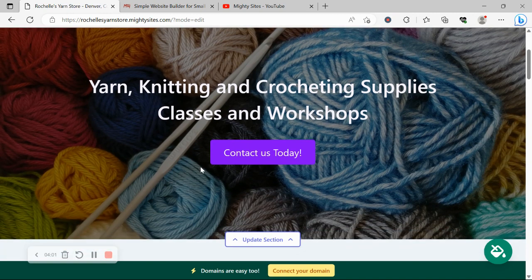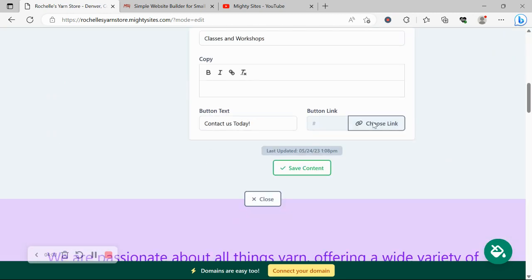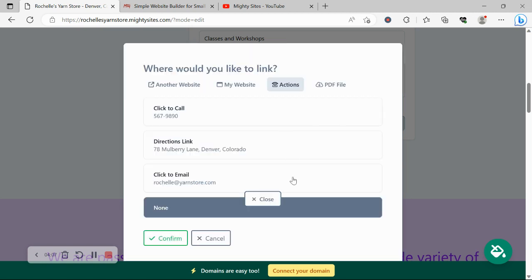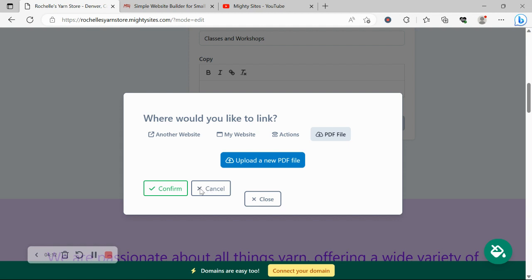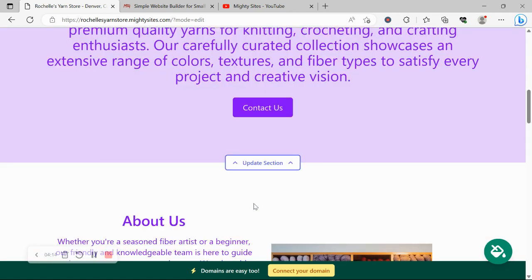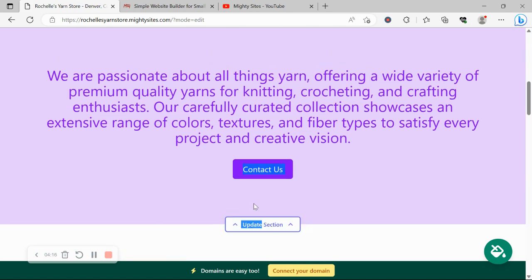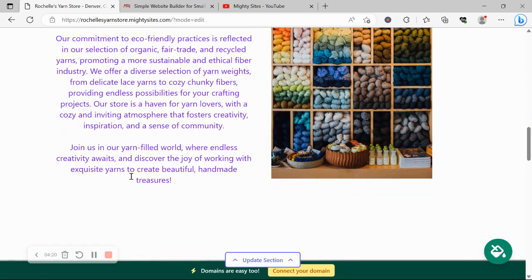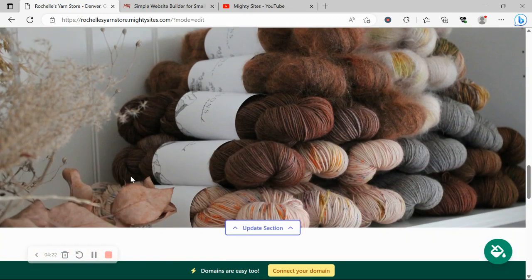Button, you can change that text on it as well as where it links to. You can link to various places like an action, click to call, directions. Otherwise, you could upload a PDF file with a brochure of your business, maybe current catalog, promotions, or offers you are currently running. Awesome. Let's take a closer look at what else there is in each section.